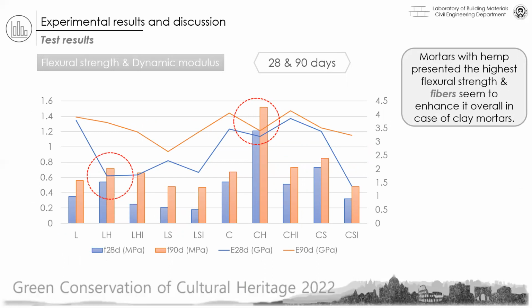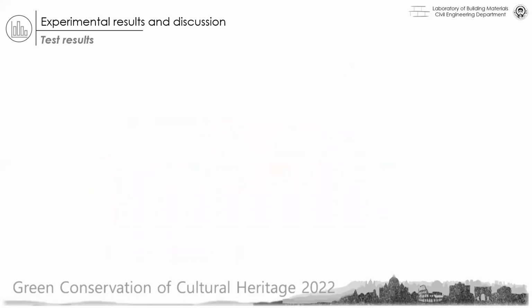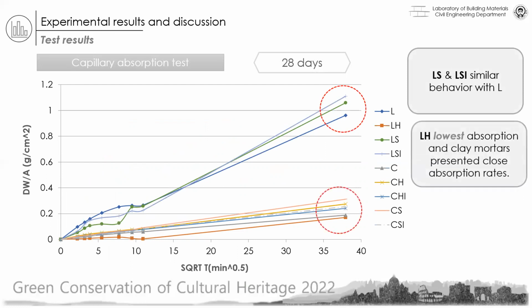while fibers seem to enhance flexural strength in almost all cases for clay mortars. The dynamic modulus was increased in 90 days in all cases, while it was reduced for lime mortars with hemp and straw. As far as the capillary absorption is concerned, on 28 days, it is shown here that LS and LSI mortars presented a similar behavior with L, while LH mortar showed the lowest absorption in case of lime mortars, with clay mortars presenting close absorption rates.